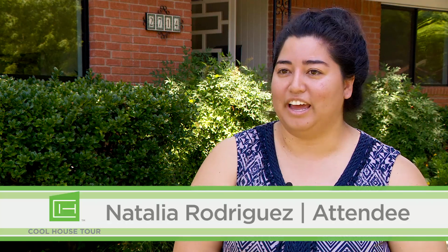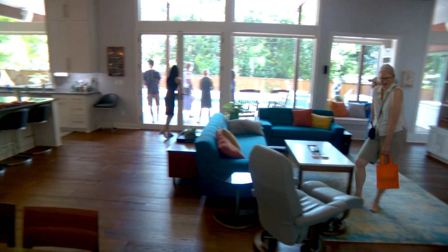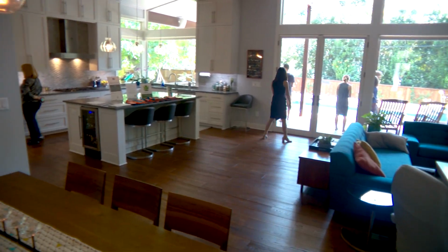I minored in construction at Texas State, and I really am interested in different green buildings, both commercially and residentially. So when I heard about this tour, I really wanted to come and see the improvements that homes are making in Austin.